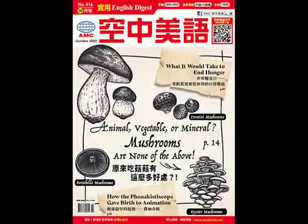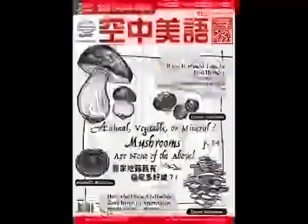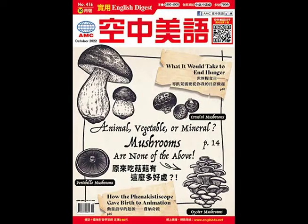And where do they get this special bacteria? Well, it's gathered off the coast of France. So they go out there and they collect it, and then this bacteria is stored in tubes.